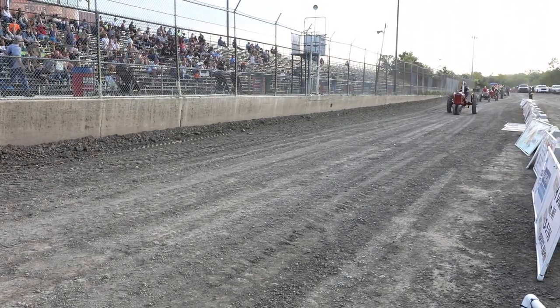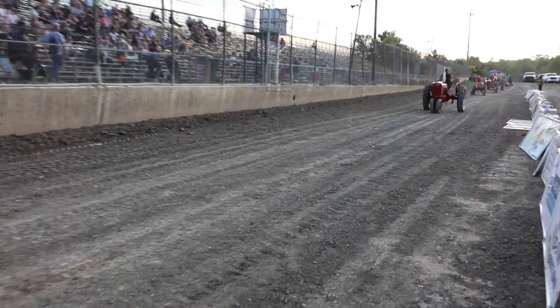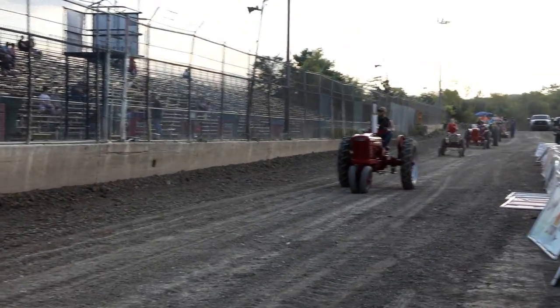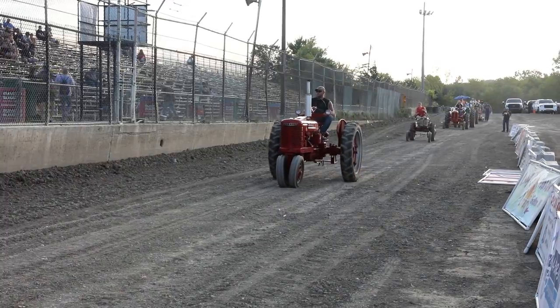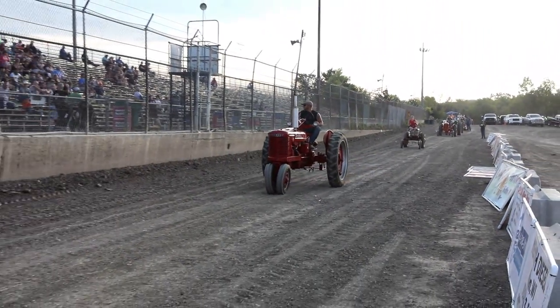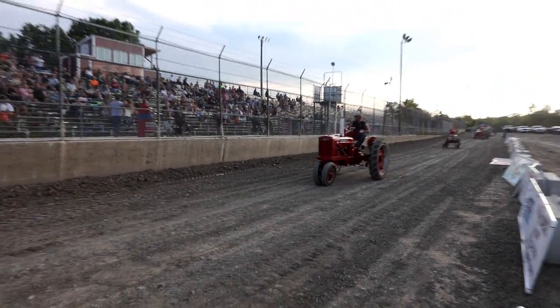Driving a 1945 Farmall H. This is the tractor owned by Ken Rosenhauser and Chris Weinke, driven tonight by Nick Jackley, and he is driving this in memory of Ken and Alon Weinke. Ken Rosenhauser and Alon in memory tonight. The 1945 Farmall H, a pretty special tractor for those folks here this evening.